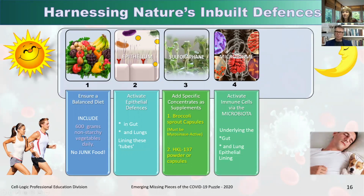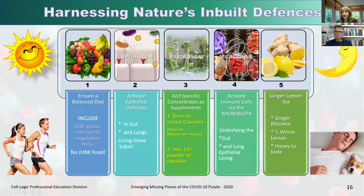So it's very, very important from our standpoint that we're dealing with the epithelial cells like these, and we're also dealing with the microbiome. And when you get all that functioning as it should, it's a good opportunity that good cellular health will follow. Now, the last one I haven't mentioned before, but this is a really nice grandma's type remedy that's got some science attached to it now.